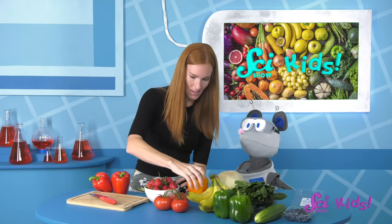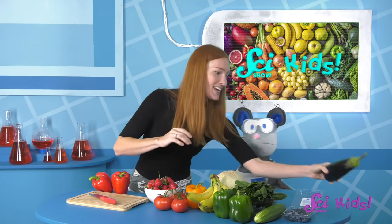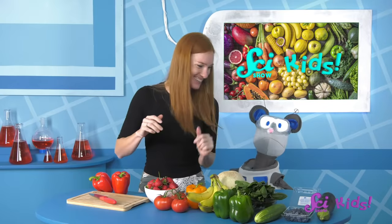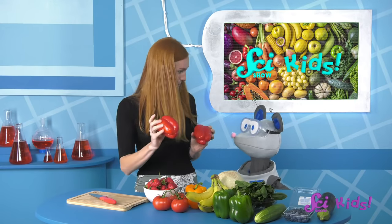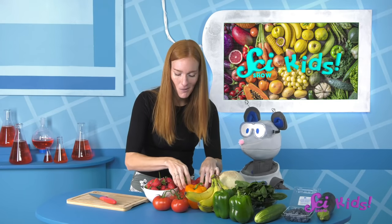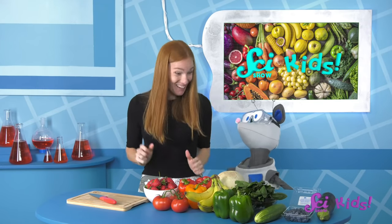And then we can put the pepper here and the eggplant can go at the other end. Oh, you're right, Squeaks. We have some red peppers here too. Let's put them right here next to the strawberries. Awesome! Oh, hey, today is a really tasty day here at the fort.